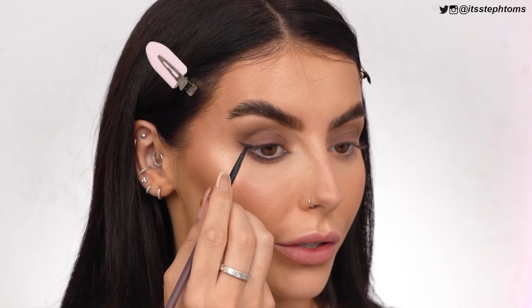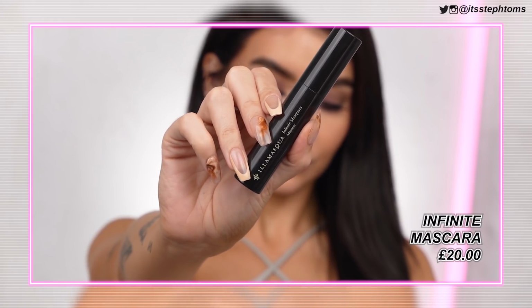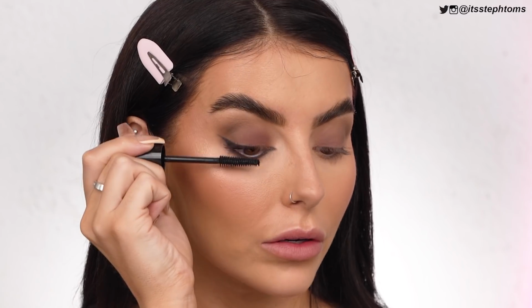This eyeshadow, by the way, works so well as a liner. Like if you just wet your brush slightly, this is so good. That's more like it. I'm gonna do all my tight lining and everything off camera in a second, but for now, I'm gonna go in with this mascara here from Illamasqua. It's called the Infinite Mascara. So it looks like this. It's got a really nice conical wand, which I find always picks my lashes up really well. So let's try this out.